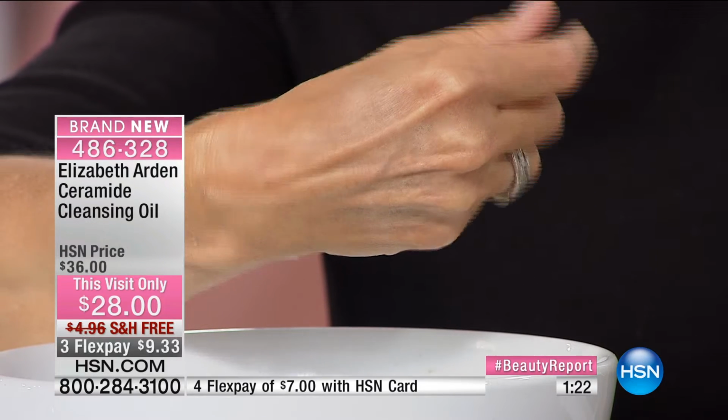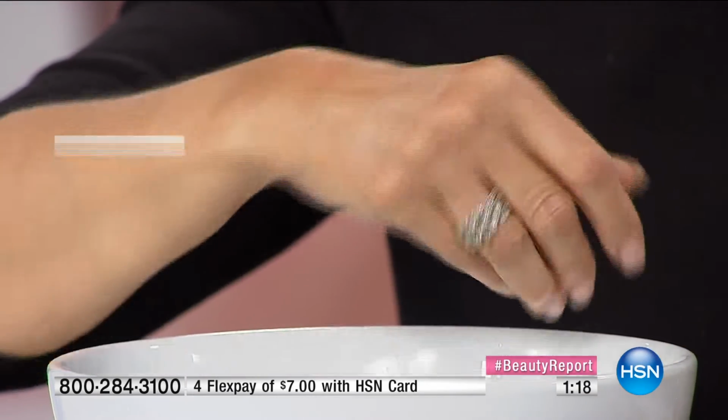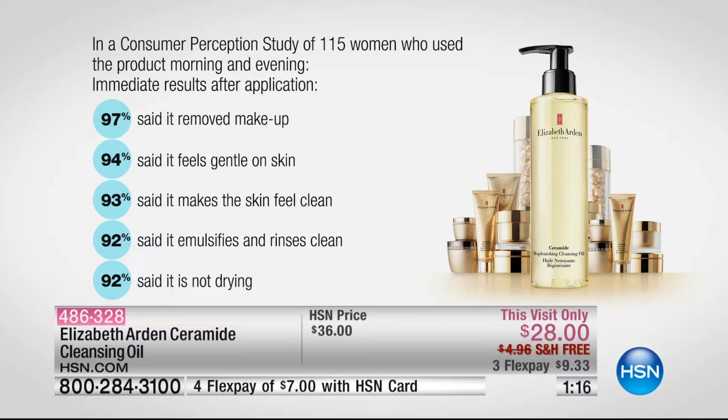It's crazy. I'm telling you, it doesn't dehydrate the skin. It's not oily. We're going to share with you what consumers are saying about this product. Usually we have 30 or 40 consumers that tested a product. This was over 100 women. Everyone said it removed makeup. 94% said it was gentle on the skin. 93% said it makes the skin feel clean. 92% said it emulsifies and rinses clean. And 92% said it's non-drying.